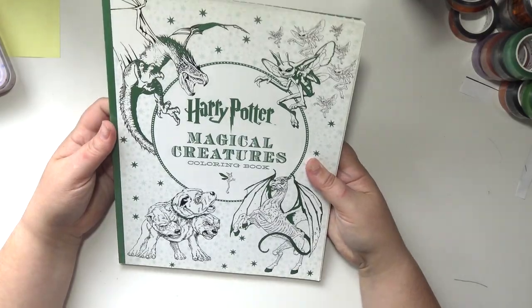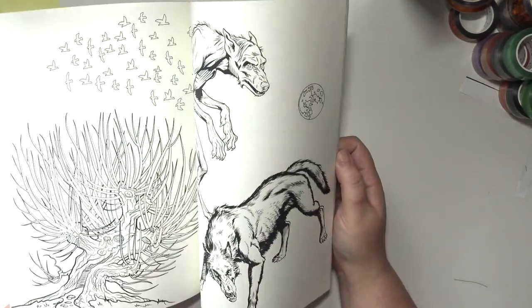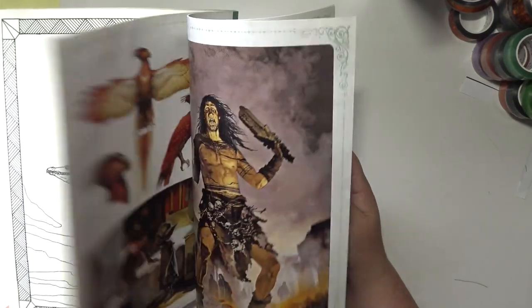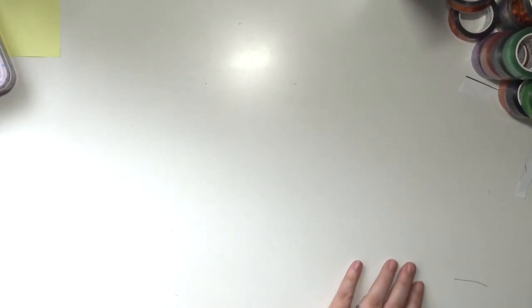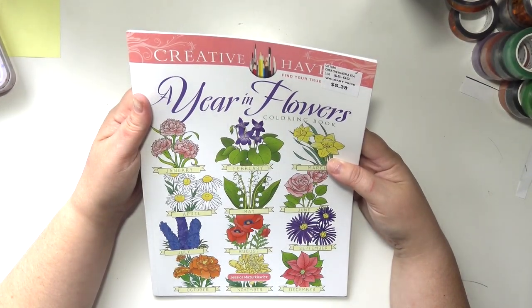Harry Potter Magical Creatures coloring book by Scholastic. I actually don't like the images in here as much as I thought I was going to. But, it's okay. Creative Haven Year in Flowers coloring book.